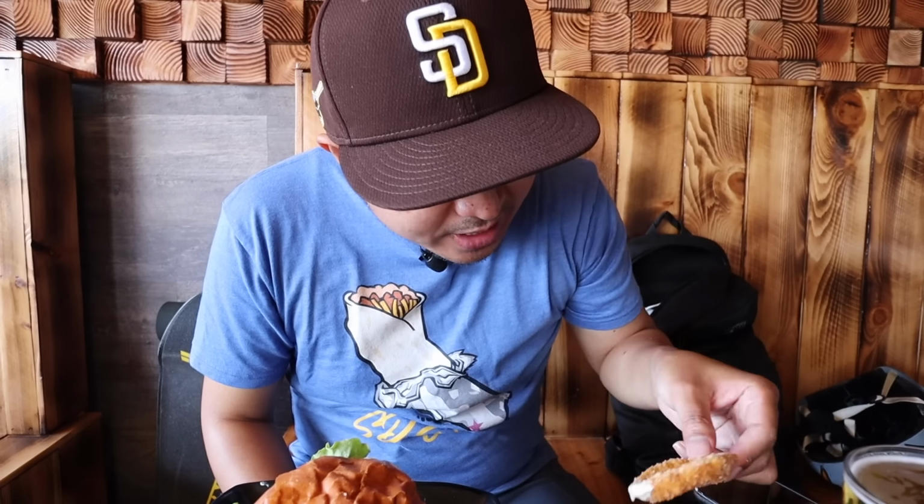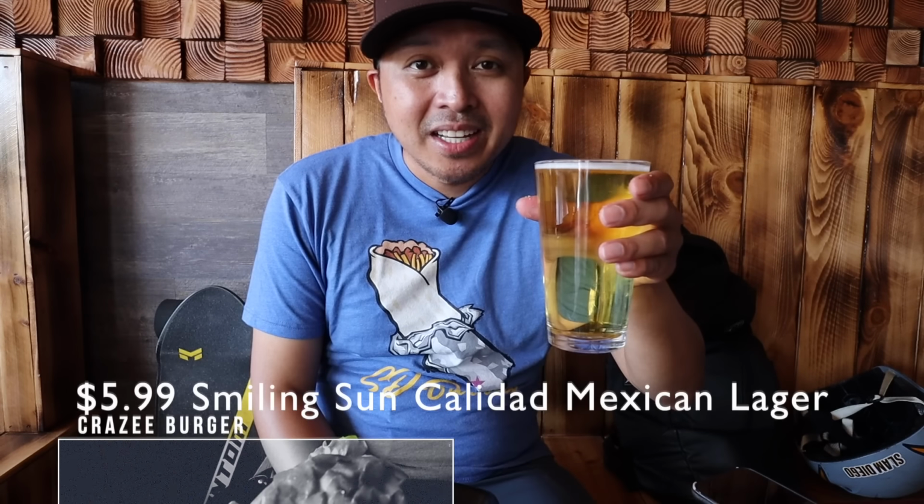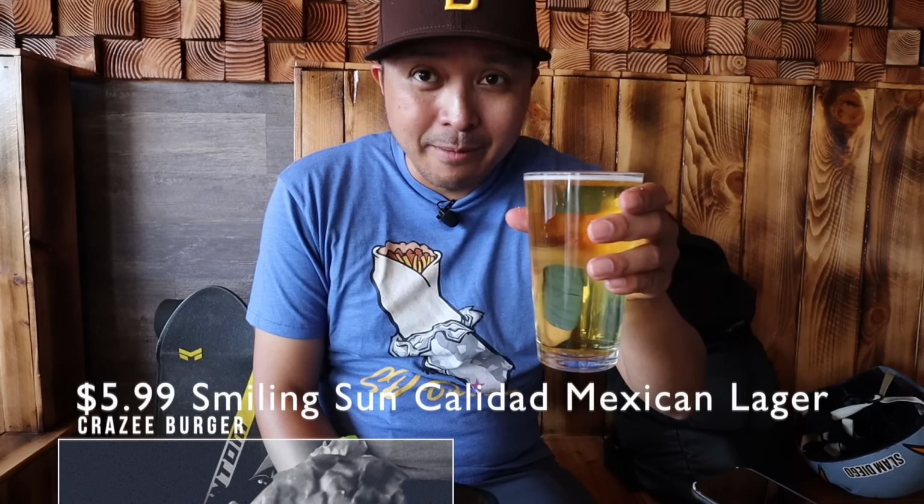I'm gonna dip it in this white sauce. I like the onion ring being this type of size. Not too big, not too small. Let's dip some barbecue sauce with it too. That's nice and crunchy. So this is a Smiling Sun Calidad Mexican Lager, 4.5%.